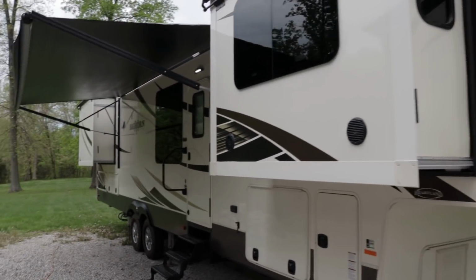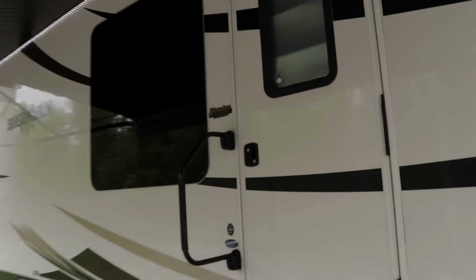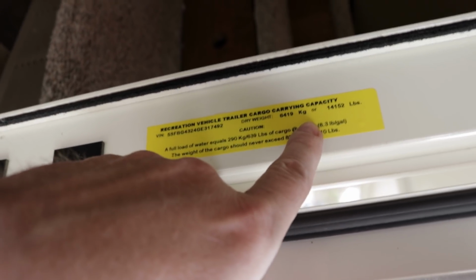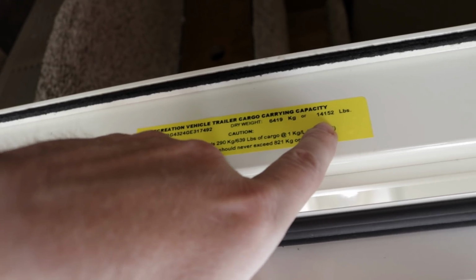Overall exterior length is 41 feet 9 inches, and the exterior height to the dual AC units is 13 feet 3 inches. The unloaded vehicle weight, or dry weight, when it came off the assembly line is 14,150 pounds. And there's a little telltale sticker here, a little yellow tag usually on the inside of the door. Unloaded vehicle weight: 14,152 pounds exactly when it came off the assembly line.